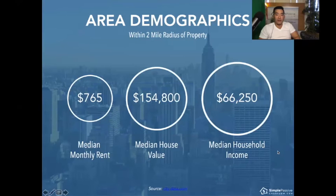We'll go over the Greenville, Texas numbers. Median monthly rent 765, median house value about 150,000, and the median household income, which I think is probably the most important stat here. It's pretty decent, 66,000 median household income.